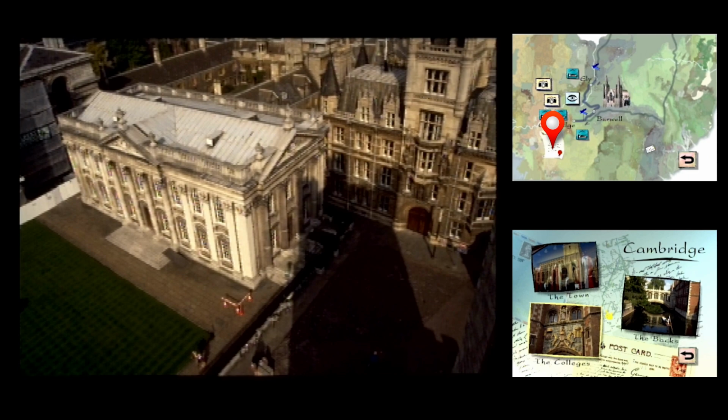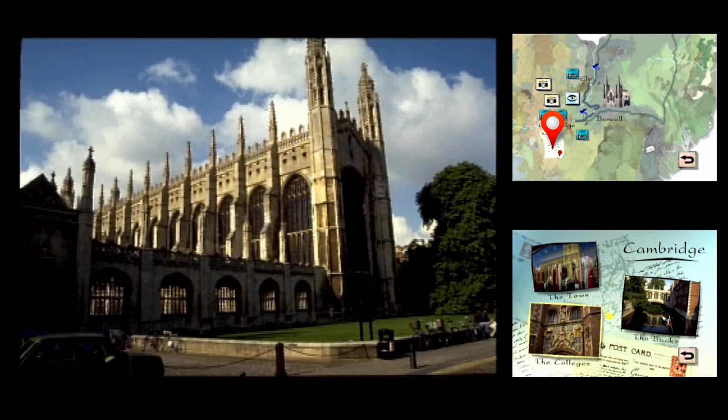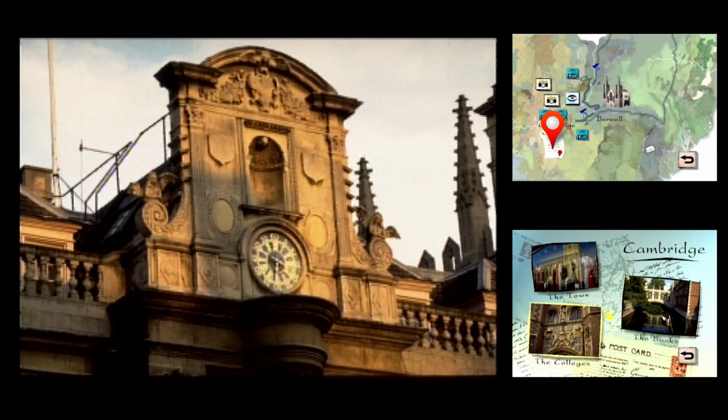The late Gothic King's College Chapel is a highlight not to be missed. In fact, walking around the university is like visiting an open-air museum of English architecture, as the colleges were built over the course of 700 years.